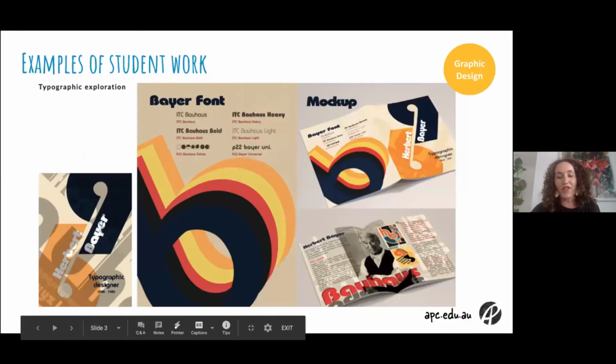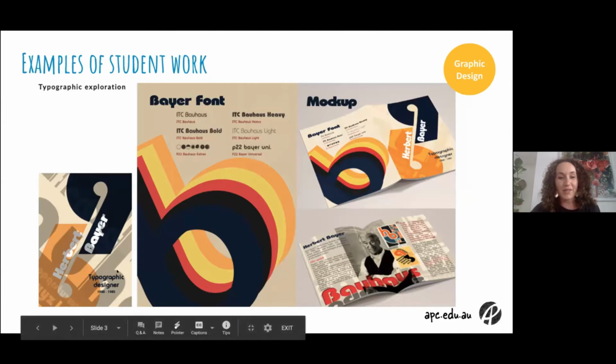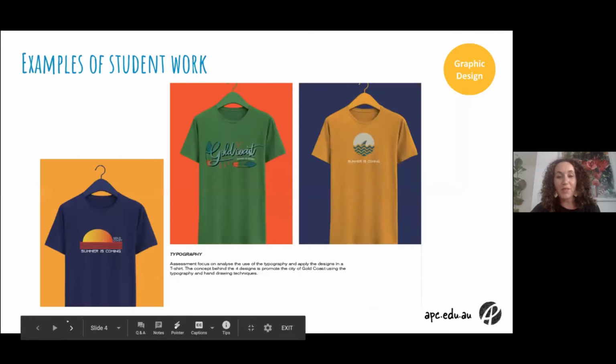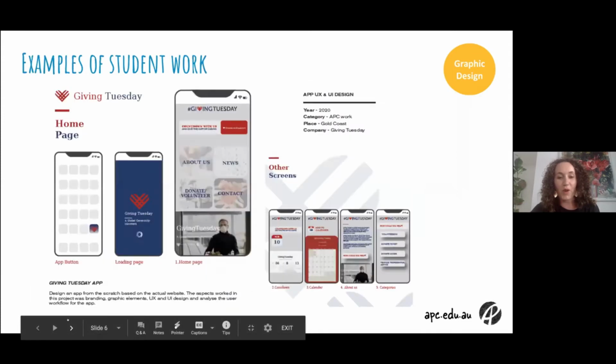To start off, I thought I would give you a little teaser of some of our student work that is coming out of the interior design and graphic design courses. So you can see here some graphic design work. These are diploma level students producing absolutely gorgeous work. And we're really, really proud of them. And it's really exciting to see what they're producing. There are all sorts of different design briefs that they work with throughout the term, and very diverse work being created. Some app design here, which is really phenomenal for diploma level.